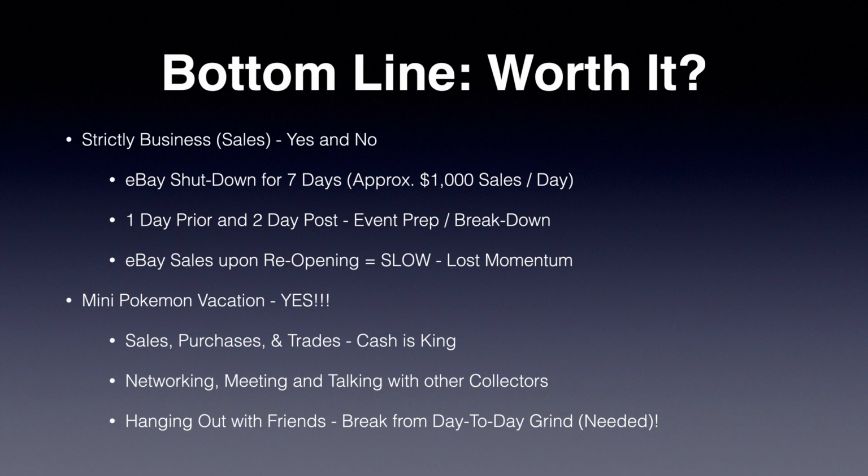Like I said, that's one of my favorite things about going to these events, is talking to different people about their interest within Pokemon, and we're pretty much all there for the same reason. We all like Pokemon, so it's really cool just talking to different people who come up to the table and stuff like that. So yeah, that's another huge positive right there.